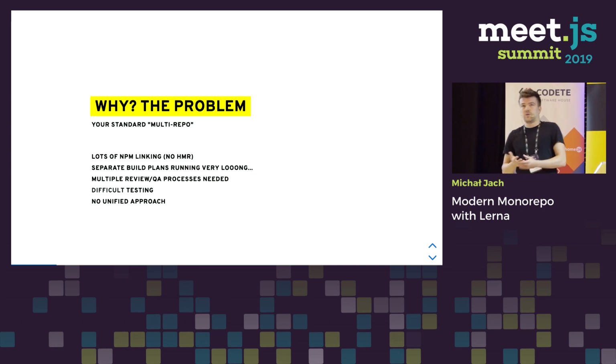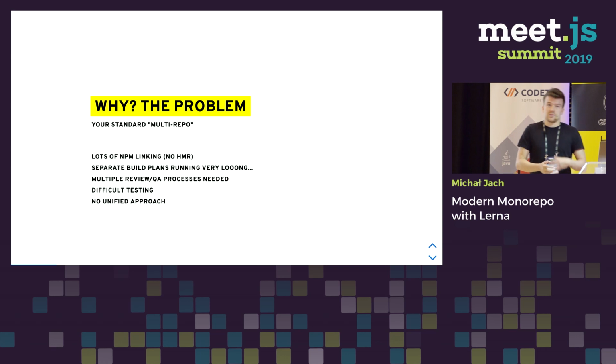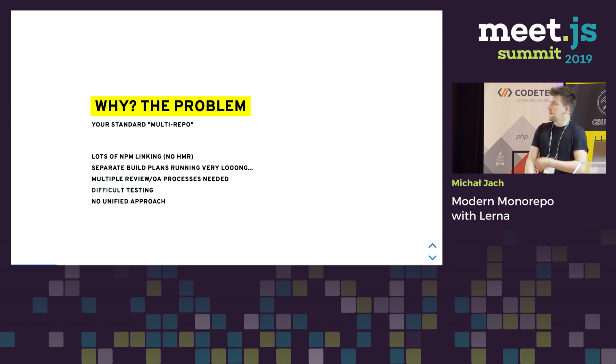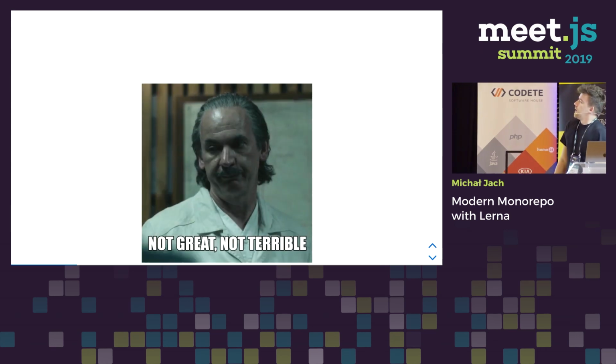You can have 3 or 4 projects which depend on each other, and you end up having a problem when one of them is written in one way and another is written in a different way. For example, linting, different rules, or different configs, whatever. So you can get lost in this chain of different configurations. We don't have that with Monorepo, right?